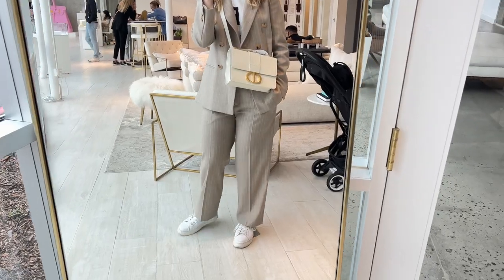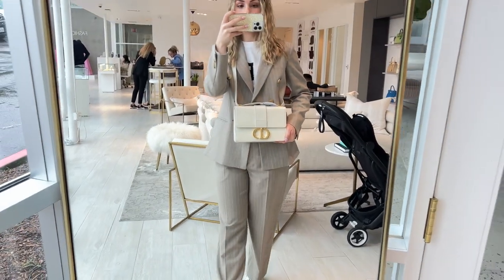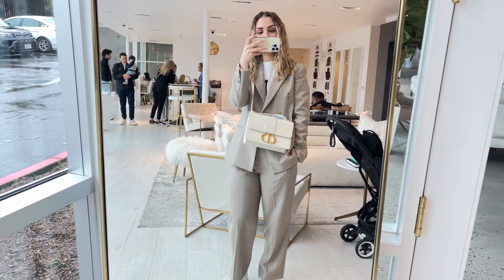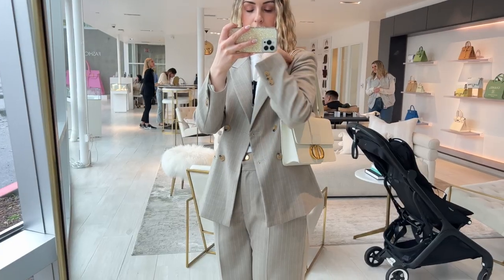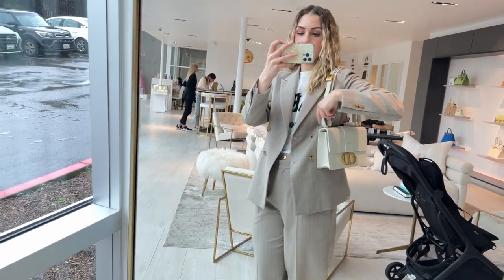This bag is just so visually appealing to me. Look at the beautiful white. It's kind of like an off-white color. If you want something that is very classic, still fits a lot of things, is a little bit more understated and isn't so trendy, like a total it bag, I think the Dior 30 Montaigne is a really good option. And this one at the Fashionphile showroom was in excellent, excellent condition.